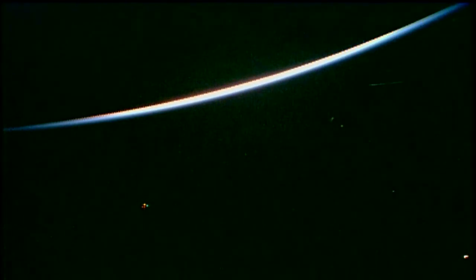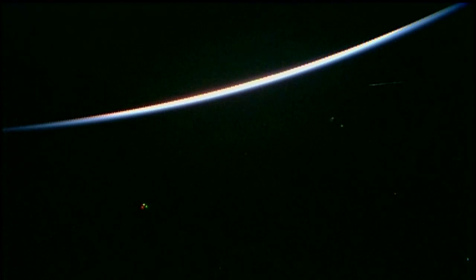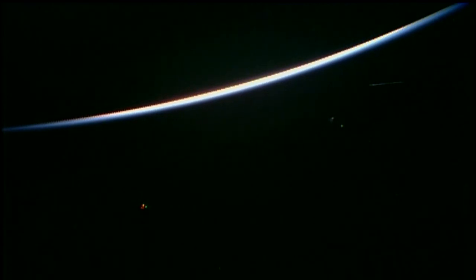Flight controllers are continuing to work towards that outbound fly-around position. That burn should take place a little bit more than 4 minutes from now, and that'll be followed by the exit of Starliner from the keep-out sphere, that imaginary boundary around the space station.